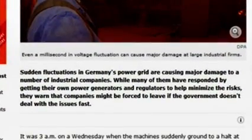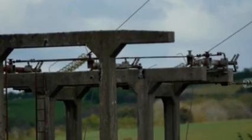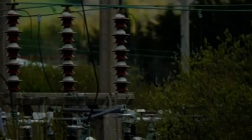If grid frequency goes out of range, then electronic components will fail, and ultimately the grid will fail and we'll have blackouts. So to ensure that grid frequency is stable and supply matches demand, the grid operators use dispatchable power generators, which means they can control the amount of electricity that's supplied to meet the demand. Now, clearly wind power is not dispatchable. The amount of wind that's on the grid depends on how well the wind is blowing.